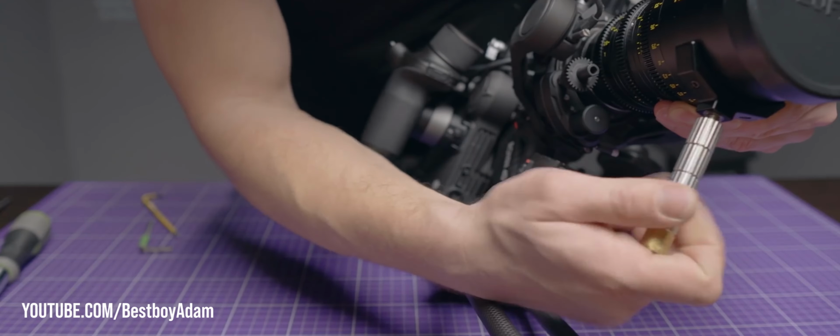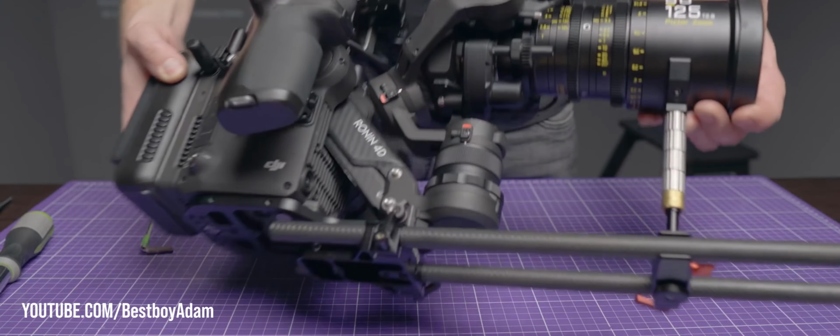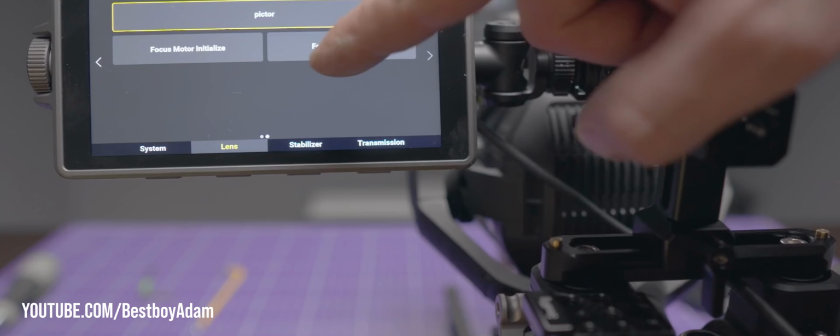When using heavier lenses, it's recommended to have a lens support system. Once set up though, I believe you can pretty much use any lens you want, just like any other camera.